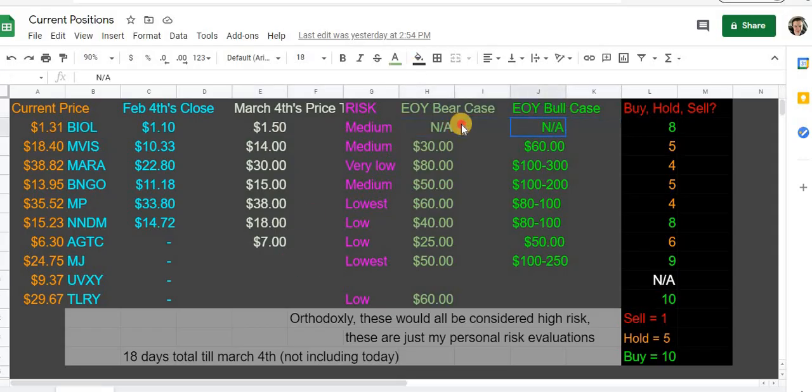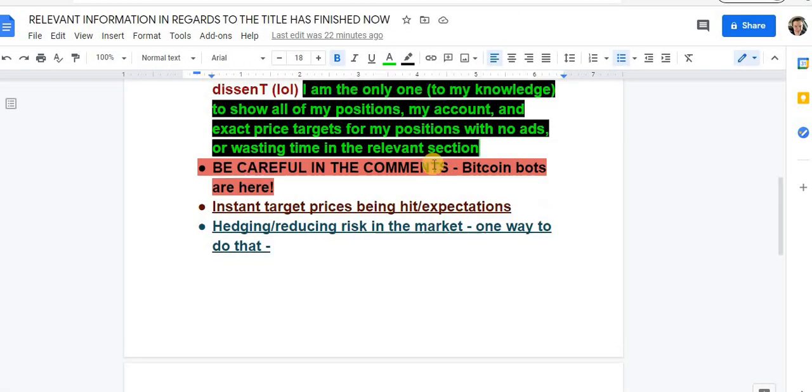End of year and bull case price targets. This is coming up soon. Buy, hold, or sell. This is not financial advice either. It looks like financial advice. This looks like something that would be financial advice, but it is not financial advice. This is entertainment, right? But this is a strong buy in my opinion. This is tied for the third highest buy rating in my opinion for Biolase. Give it some consideration, okay?